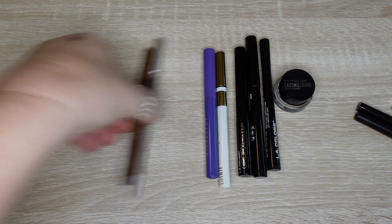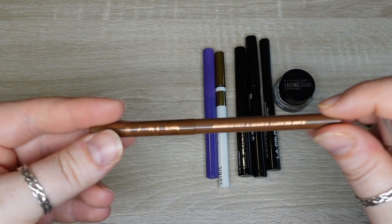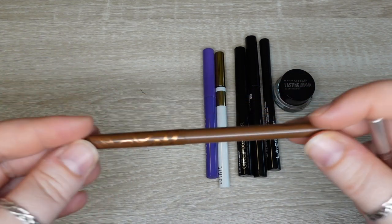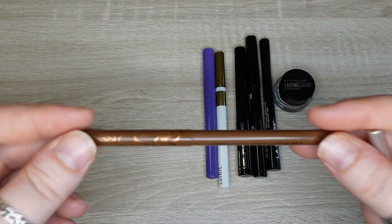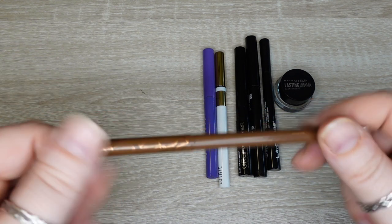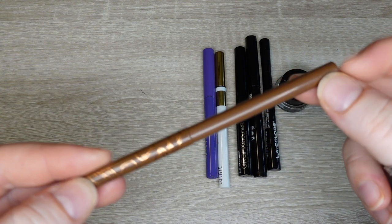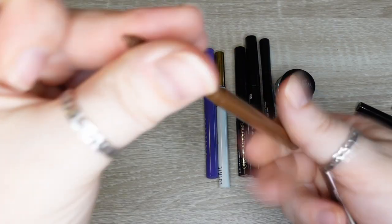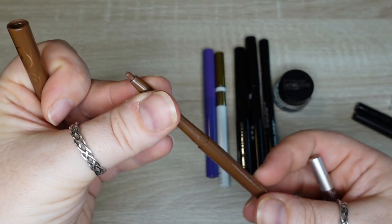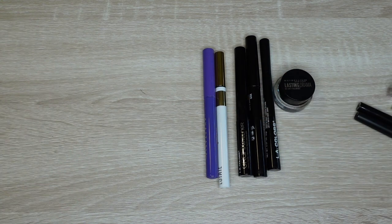Next, I have two colored liners. This one's from ColourPop. This is the Raw Beauty Christie collab. ColourPop does really good eyeliners. I have tried a couple of theirs, but mostly I ended up giving them to my sister because I don't use them often enough, but I did want to keep a brown one, and I do like this. It is a gel liner, so it's a twist-up retractable, and it's super pigmented. It stays. I like the ColourPop eyeliners.